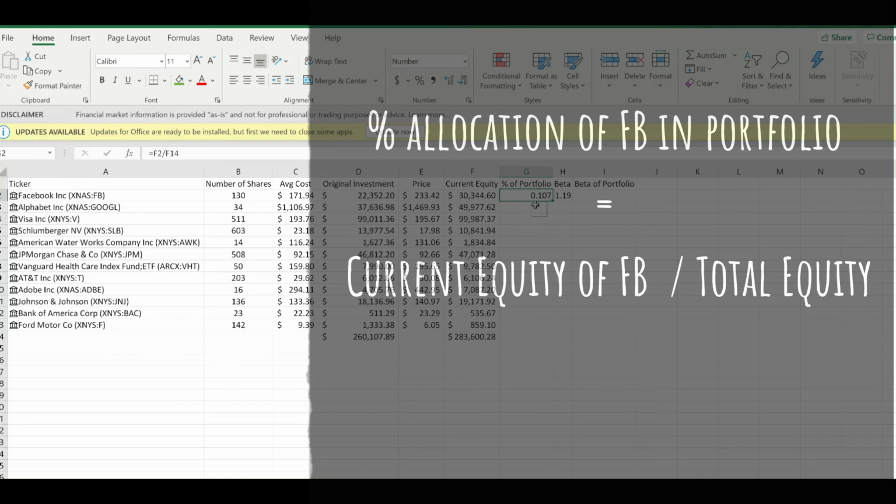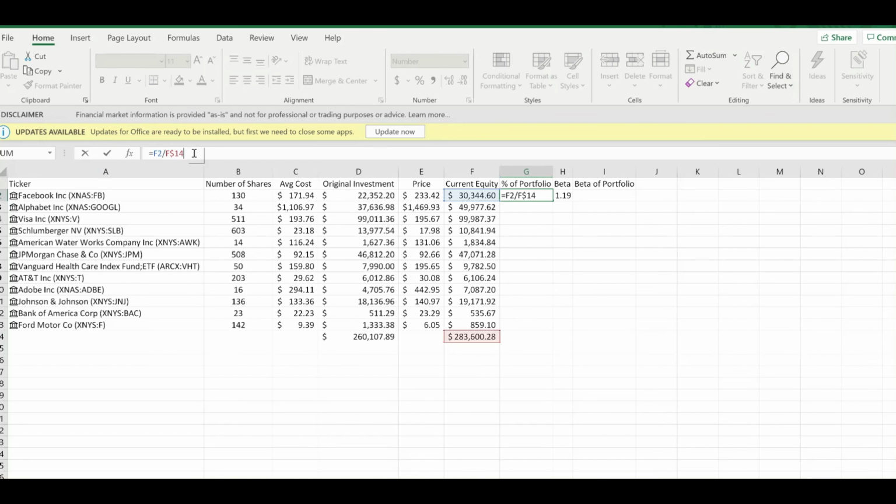Now before I drag it down or auto populate these fields, let me slightly modify this equation, because our denominator we have to keep steady, right? When we drag this down, we don't want the denominator to change. So for that, we put the dollar symbol. That will make sure that Excel treats this as a constant, and the numerator will move accordingly.